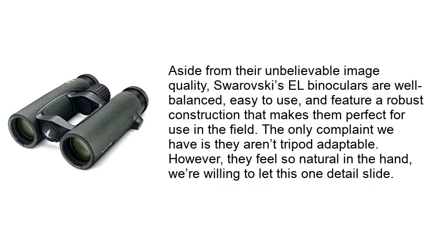Aside from their unbelievable image quality, Swarovski's EL binoculars are well-balanced, easy to use, and feature a robust construction that makes them perfect for use in the field. The only complaint we have is they aren't tripod adaptable. However, they feel so natural in the hand, we're willing to let this one detail slide.